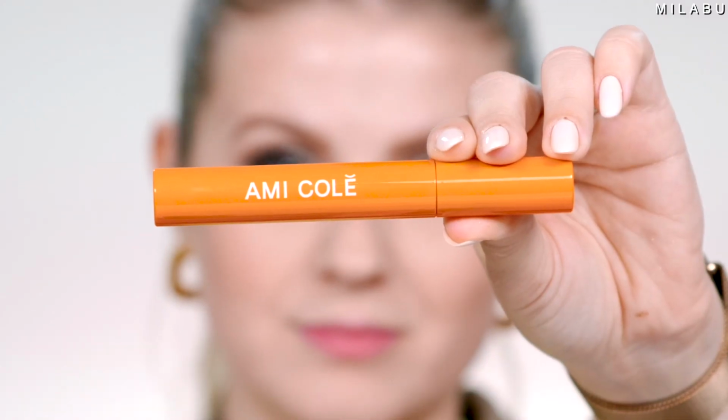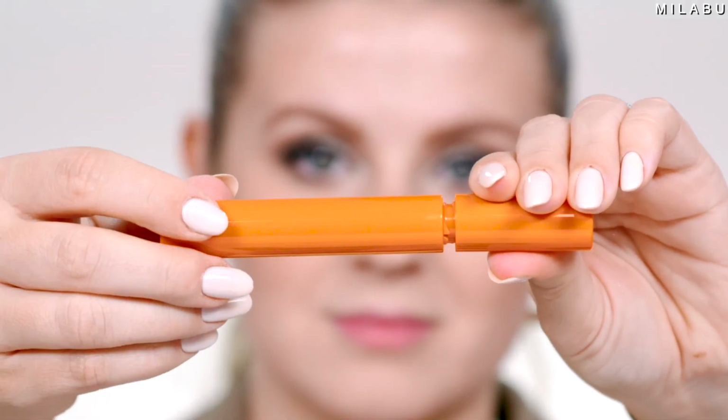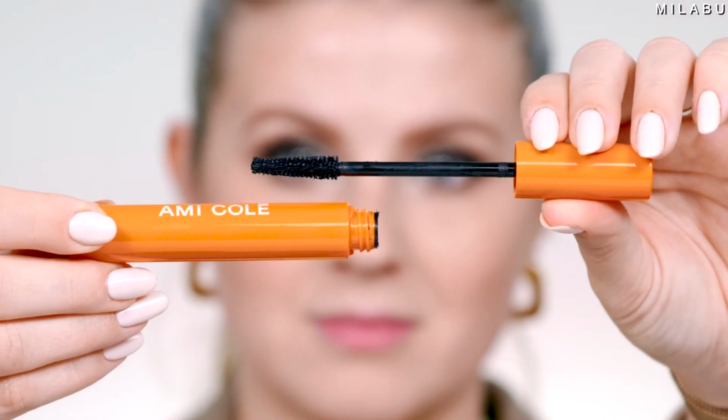The first one is by Ami Colé. This is their Lash Amplifying Mascara, and it's $19 US. It's supposed to give you length, volume, and drama. It's a buildable, volumizing mascara, perfect for everyday use. It delivers high impact definition and length without clumping or flaking. It's also formulated with 87% naturally derived ingredients that's supposed to provide a fuller and healthier appearance.